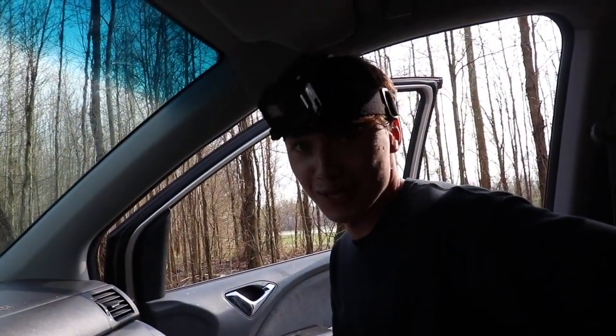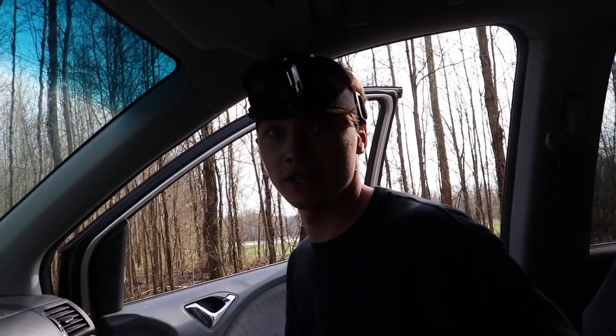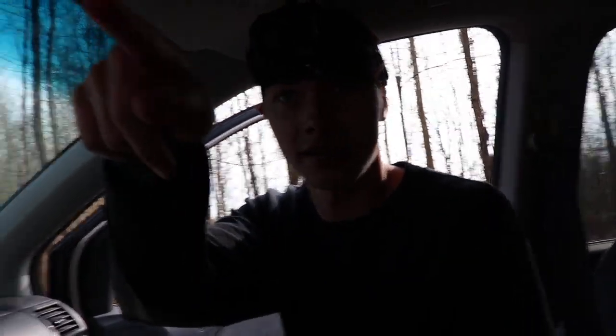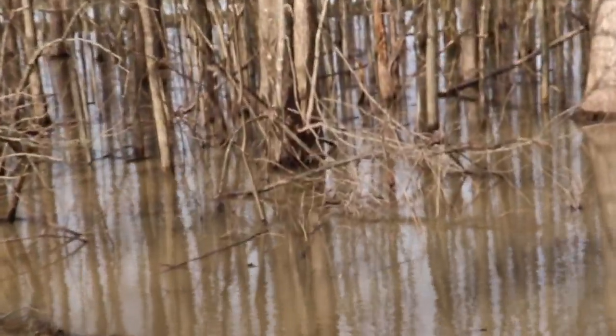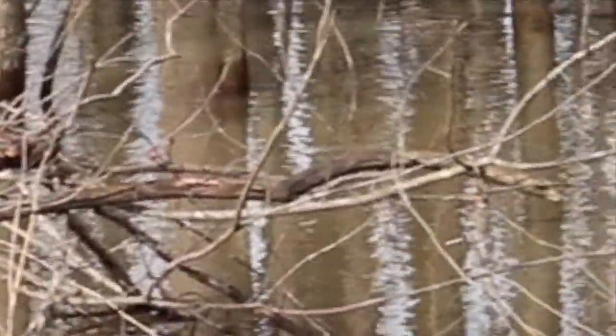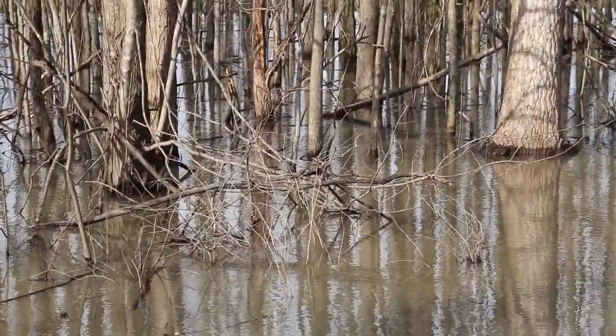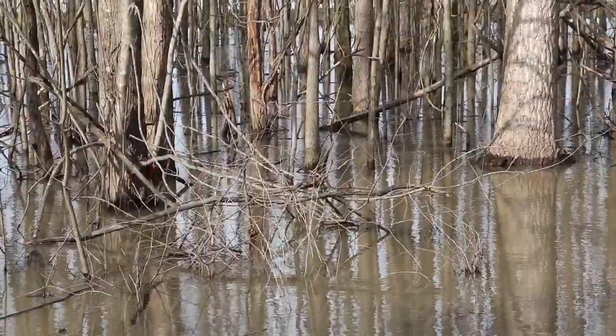All right, what do we got, Paul? We got a beautiful broad-banded water snake. I can't talk because I've been trying to find these for a very long time, as far as getting one in hand, but there's one right there. So I'm all geared up, and I'm gonna see if I can sneak in behind him and grab him. All right, well, y'all heard it from the man himself. Paul's fixing to do what Paul does, and hopefully get us a nice-looking broad-banded water snake.